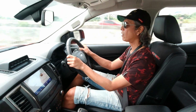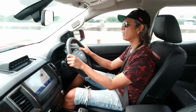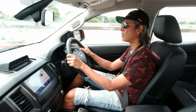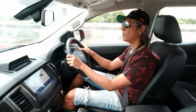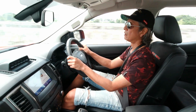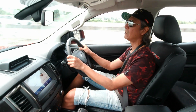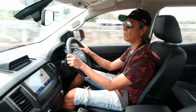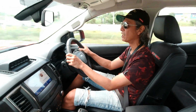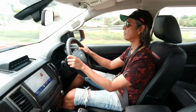The average fuel economy, according to the Thai Eco sticker, is claimed at 7.8 liters per 100 kilometers, which is roughly 12.8 kilometers per liter. So not very exciting fuel economy, but what you get is the performance. Of course, this is the most powerful engine offered in a Thai pickup truck.